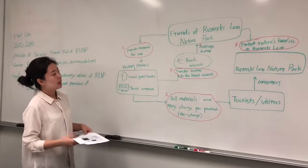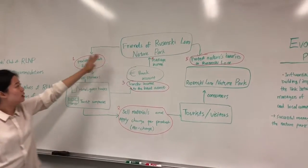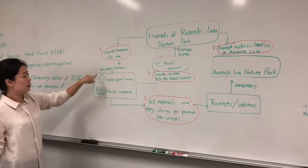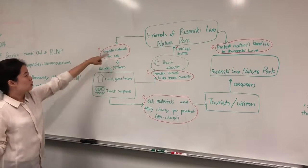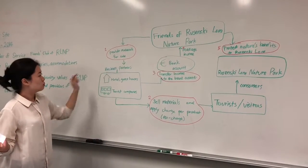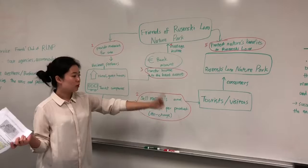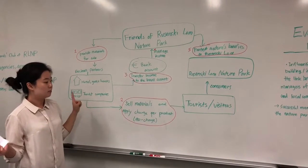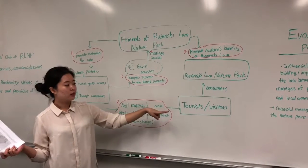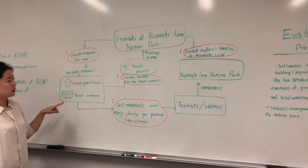So this is how the mechanism works. First, Friends of Rusenski Nature Park provide materials for sale to their business partners. Those materials are something like postcards. Those hotels and tourist companies sell those materials to tourists or visitors for their business, and apply a 1 to 5% extra charge for using their accommodation or tourist product.